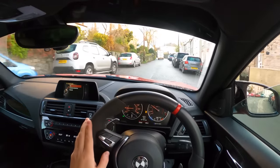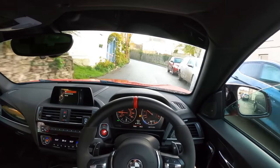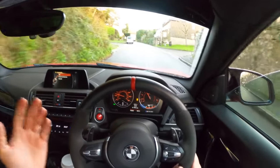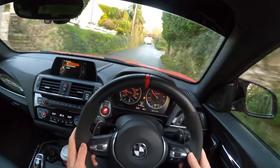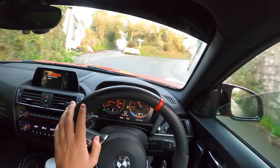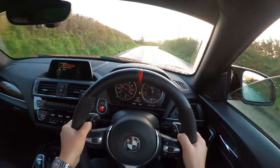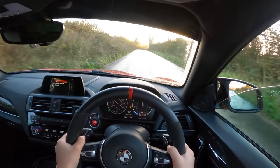So a lot of people ask me, does your sort of intake system make any noise? Because I've got the air filter, I've got the air scoop, and I've also got the intake and charge pipes as well. Hopefully you can hear that on camera, but yeah, it's decent. It's like decently loud. If you build it up, it sounds mega. It is so damp on the roads this morning.